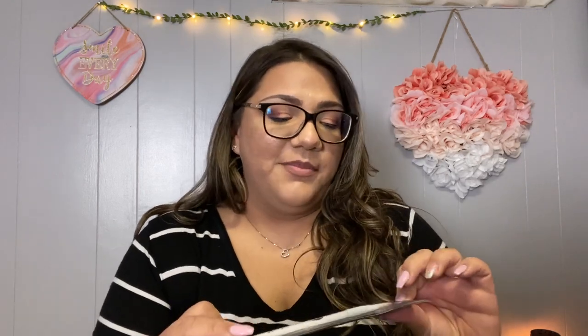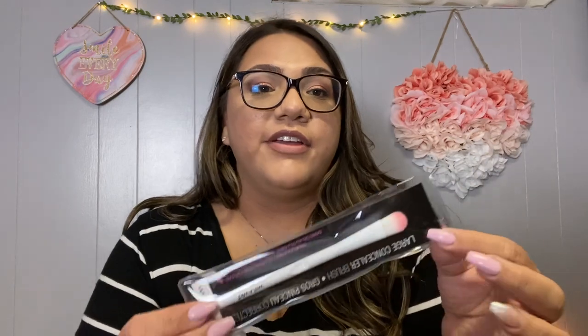And then I also grabbed this new concealer brush from Wet n Wild. I haven't seen this one at Dollar Tree yet, but this is kind of the larger concealer brush. I don't think I have another brush like this in any of my other sets. So I wanted to pick this one up. I think it would be really nice to use under my eyes. So I grabbed one of these, and then everything else in the haul is beauty related.